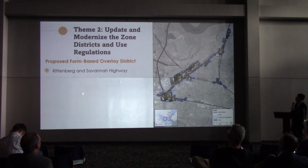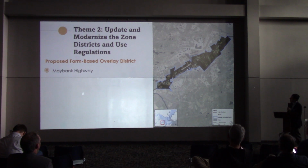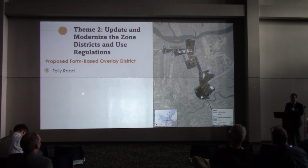This is the first one, along Savannah Highway. Next slide. This is out on Maybank Highway. There are three of the future land use nodes that are city center, which is where some of the highest intensity development is intended. And then finally on Johns Island along Folly Road, which includes the area that's part of the Rethink Folly Road scheme.